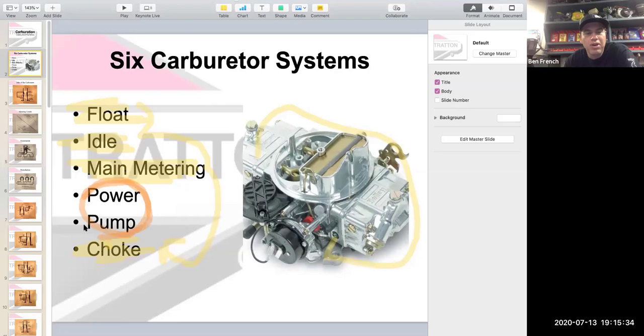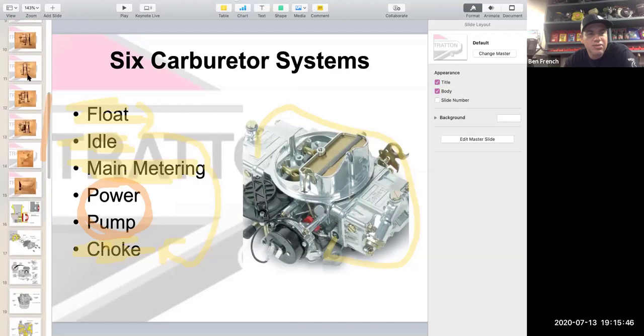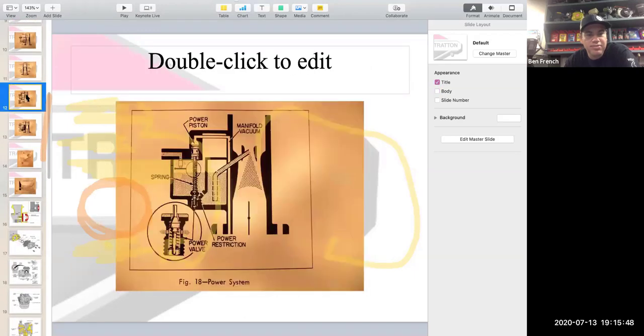Like I said, a more advanced carburetor would likely have these other systems, the power system and the accelerator pump system. So with that, let's scroll down to some of those systems. How about the power system?